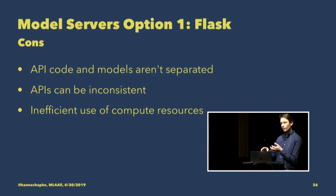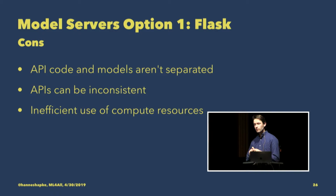Your APIs are not really consistent. You can change the payloads whenever you want. You can change the path of the URLs at any point in time. And it's also a very inefficient use of your computation resources. So for example, if you have an HTTP request, it does the full round trip through the prediction and gets the HTTP response. But if you send single requests, then basically it would lock up the GPU in that moment, for example.